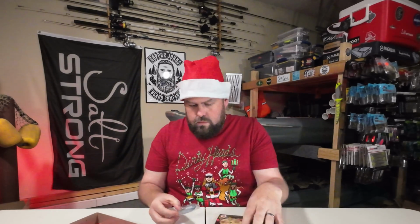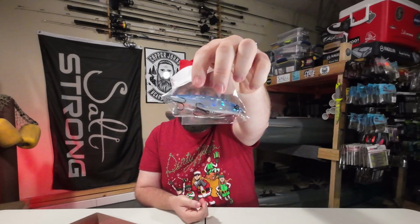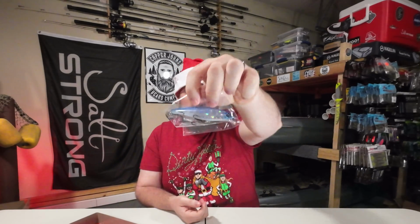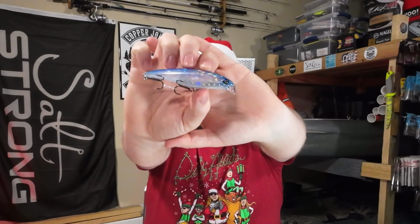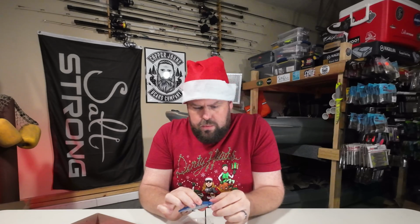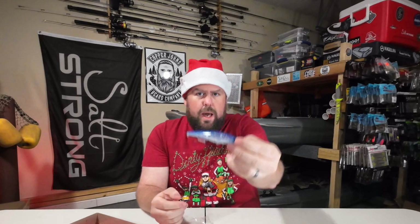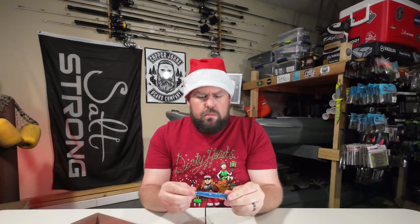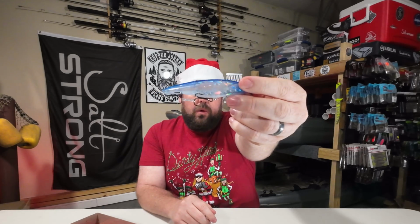And this is a Googan Squad Scout. I'm not really sure what color it is. I'm not familiar with this particular color. I would imagine it's some sort of ghost something. Maybe blueback ghost or something like that, since it's a blue back on it and clear, but like a foil pattern.